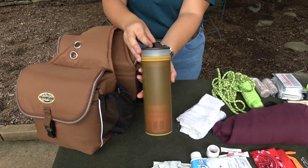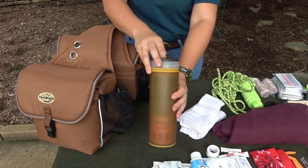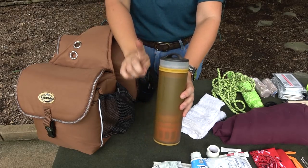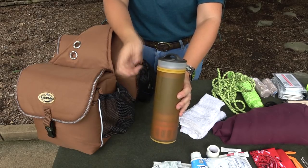Next we have a Grail water bottle and filter. And obviously you're never going to be able to carry around the amount of water that you need for your horse. So it's always good to make sure that you have the water you need and to be very smart about which trails you choose to make sure that you have access to water for your horse.